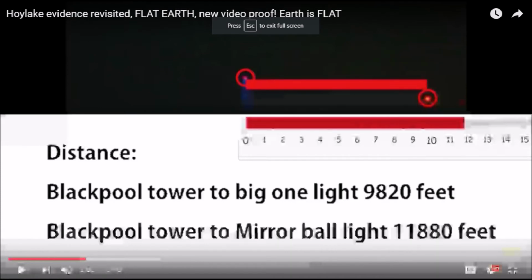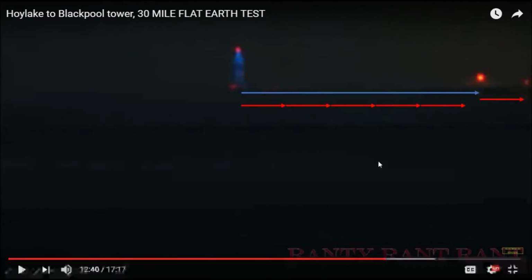If we now do something similar with the original image and see whether the figures correspond to what was on the spreadsheet on the previous slide. So here is an admittedly slightly crude method, but what I've done is to measure the distance between these two lights, or mark the distance using this arrow, and then I've looked to see how many times this arrow fits in the total distance between Blackpool Tower and the light which Ranty claims is the mirror ball.